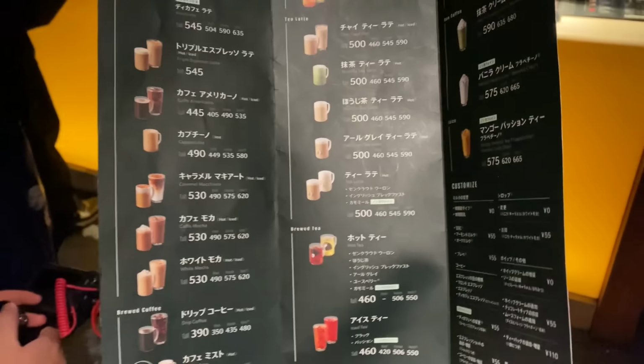So this is the menu we've got. Like everywhere else, Starbucks is pretty much the same. Here's one thing that's unique: you order down there, and then you come over here, and that's where they make it. So there's two different stations.